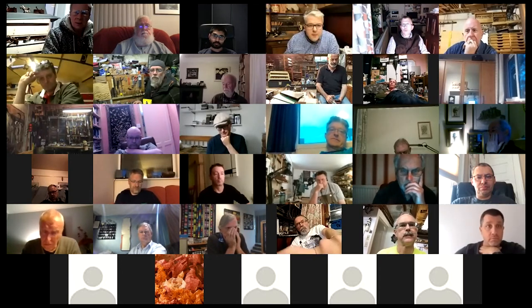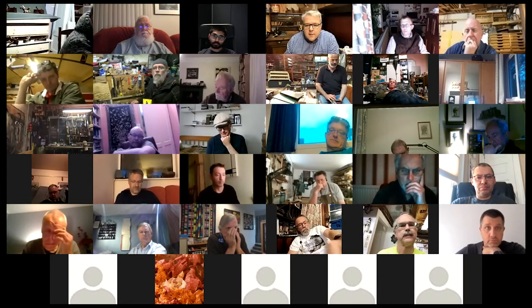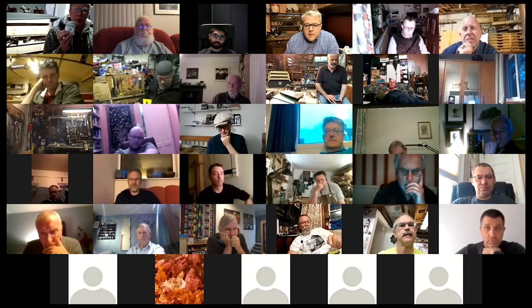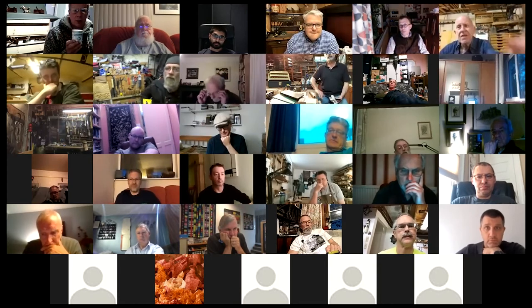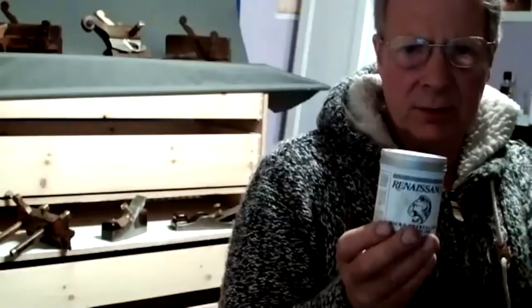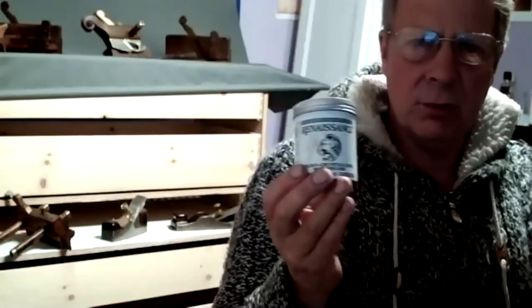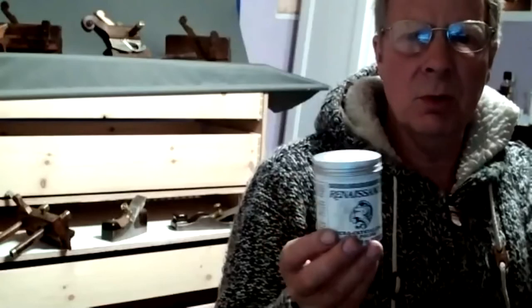And the other thing, whether anybody else mentions it, I'm still a great lover of Renaissance wax for final finishing on my antique 18th century planes. This was formulated by, I think, the British Museum. It was originally made for leather, but they found it was great for putting on metals and wood and everything. And the great thing about it is it's completely reversible. It won't do any harm whatsoever to anything. That's why the museums use it. So I do love Renaissance wax.